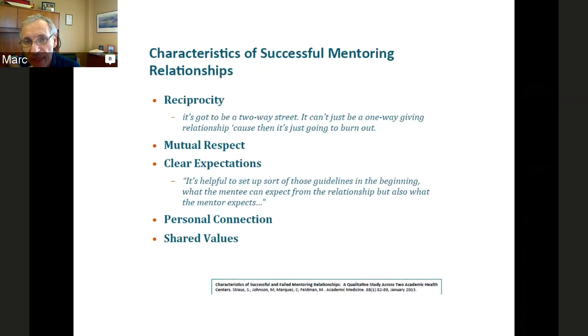And then what are the characteristics of successful mentoring relationships? Well, I think reciprocity is important. Altruism only goes so far. The mentor at some level has to feel like they're getting something back, and I think good mentees will do that. There needs to be mutual respect, and clear expectations are very, very important. There needs to be some form of personal connection and shared values, and this actually came from the qualitative study that Mitch Feldman ran.